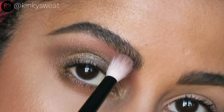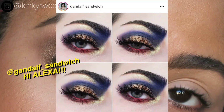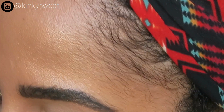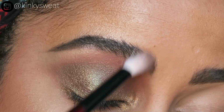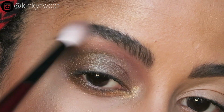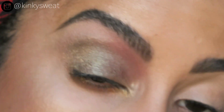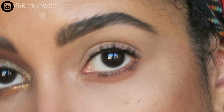I like to sweep it through my brow, very much inspired by Gandalf Sandwich. Love her. Her looks make my looks look like preschool looks. I'm telling you, she is so talented. But she sometimes does this shadow technique where she'll put the shadow near and around the front of her brow, and I feel it just makes it really beautifully harmonious and just adds a little bit of color without necessarily having to put more in your crease. Go and fall out from that, but it's all good. We fixed it. And that is look number 1, but let's move on to this eye.